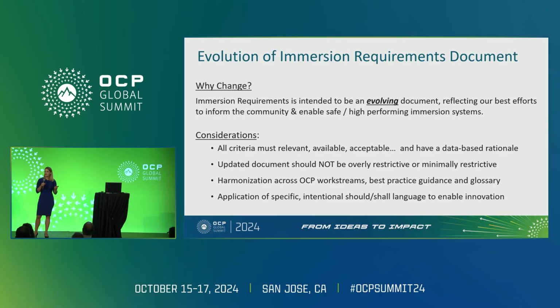Our considerations as we go through this new revision process are really to try to establish a data-based foundation for whatever proposals make it into the document. Any additions, modifications, or current standards that are established in that document need to have a sound basis and rationale. The second thing is that we want to balance the restrictive nature of the guidance that we're providing to allow innovation and forward progress, especially as the systems, the hardware, and the designs advance. We want to harmonize across multiple OCP work streams.